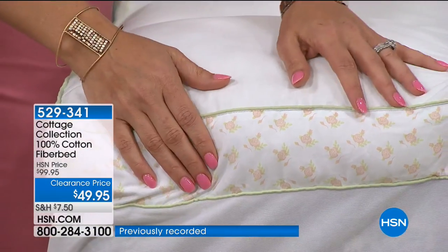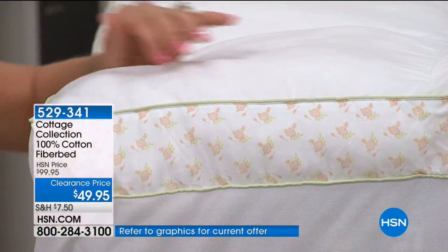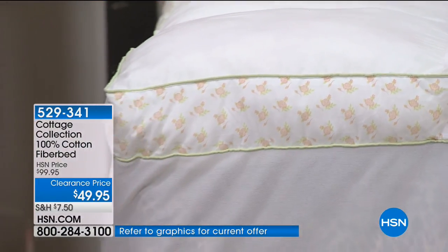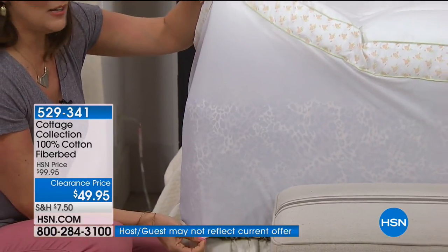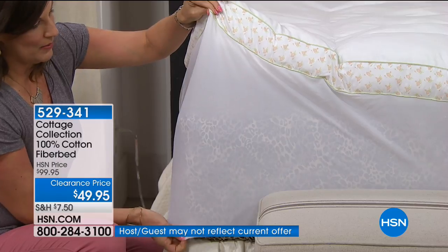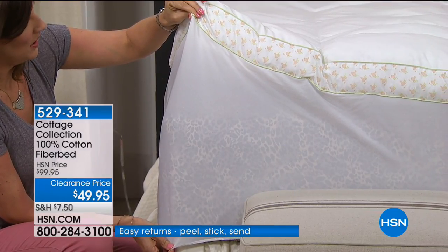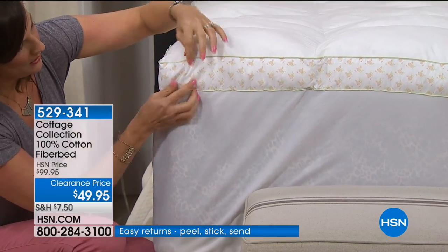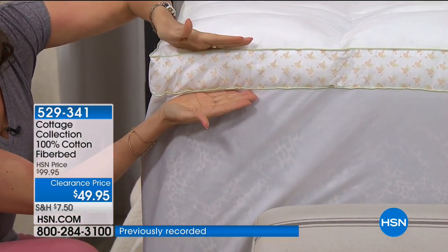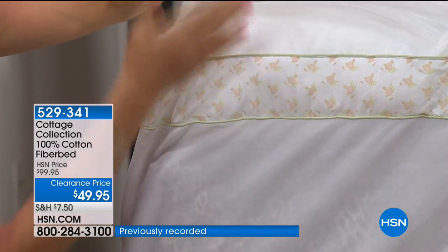And also, this is a really great thing. No matter how deep your mattress is, Helen, look at this. It has a fully elasticized edge, and it stretches to fit a 22-inch mattress. I mean, you really are going to be hard-pressed to find a mattress that's thicker than that, right? It's true. Lauren, how big is the loft on this? 2 inches. Look at how big that is. I mean, that's pretty significant. Some mattresses are just that big. That's pretty nice.